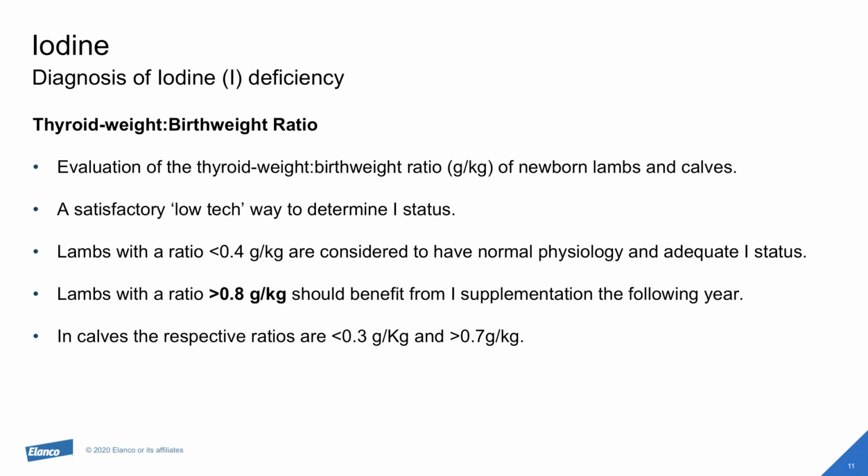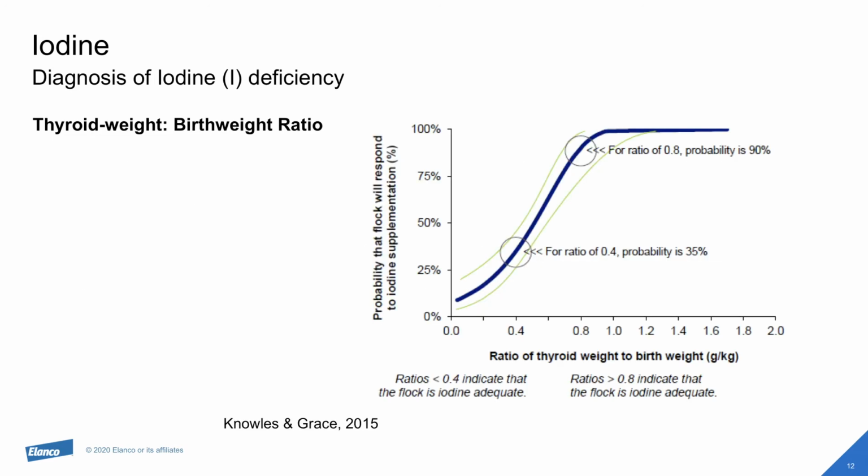Hyperplasia has been observed in the glands of calves that had thyroid to birth weight ratios averaging either 0.42, 0.7 and 0.72 from different studies, while normal gland condition was associated with ratios of 0.27, 0.45 and 0.28 respectively. From these data, ranges for thyroid weight to birth weight ratios have been proposed whereby less than 0.3 grams per kilogram is considered normal physiology and adequate iodine status, while ratios greater than 0.7 grams per kilogram indicate likely iodine deficiency. Intermediate values may or may not be goitrous.